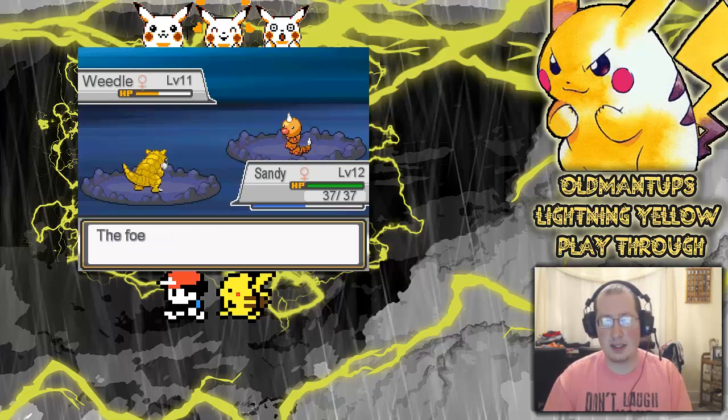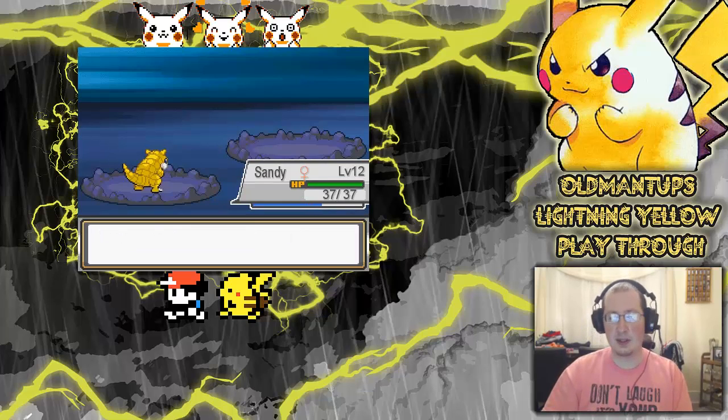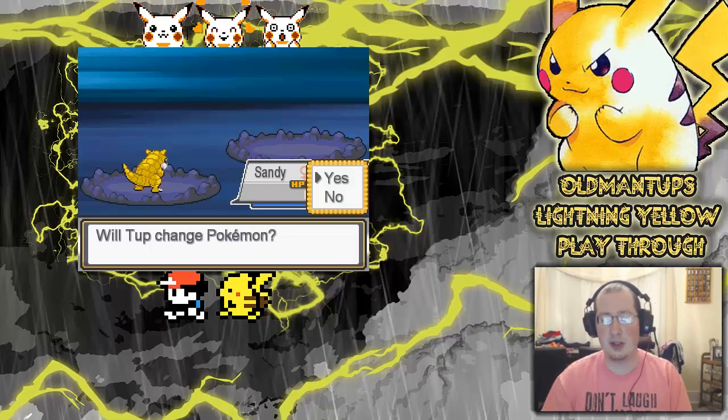So let's just roll out. That should be an easy 2-hit KO on this thing if we hit it, and Dick is going to String Shot us and is going to lower our speed. And it's already faster than us after 1. That's really depressing. I love seeing True, but it is slow as balls. So Sandy's going to get a nice chunk of experience there, and Bugcatcher Dick is going to go with Kakuna.